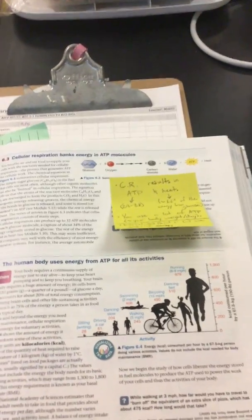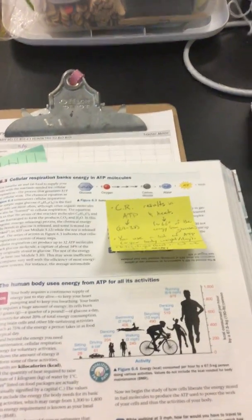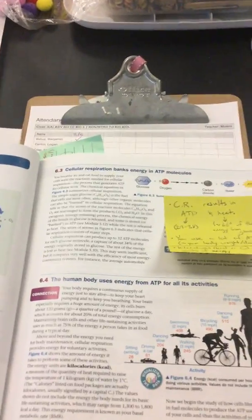But you can do calculations based on your heart rate. It's called your basal metabolic rate, or your starting, like, resting heart rate. And then you can run around and see what your heart rate is after you've been active. You can use calculations like that to figure out how many calories you should eat.